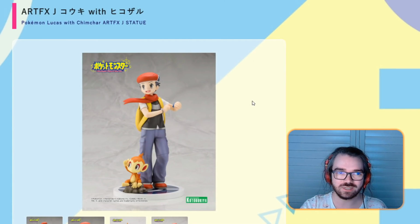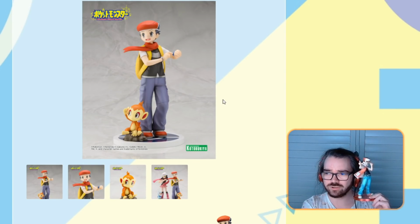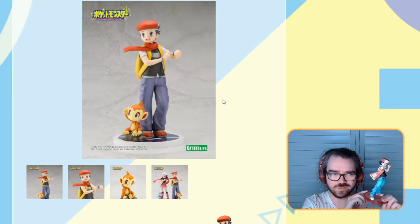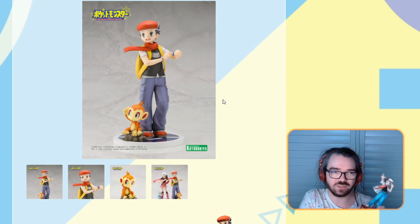Next up is the next figure in the Pokemon ARTFX J series, which is Lucas with Chimchar. I really love these Pokemon ARTFX J figures. I always keep Red and a Pikachu at my desk at all times. I really like them, but that was also when they were much cheaper. I think the price has gone up a bit recently. But if you are interested in picking them up, I definitely would recommend them.